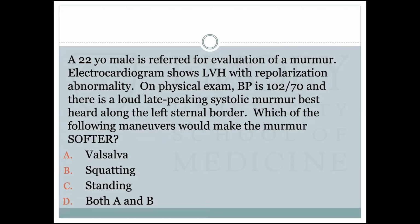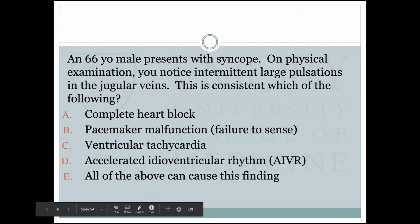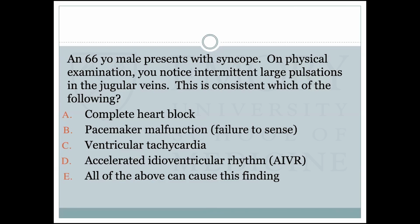Patient with hypertrophic cardiomyopathy, which would make the murmur softer? Squatting, increasing preload, increasing afterload should make the murmur softer. Valsalva and standing will make it louder. 66-year-old male with syncope. He has intermittent large pulsations of the jugular veins. He has cannon A waves. This is consistent with which of the following?